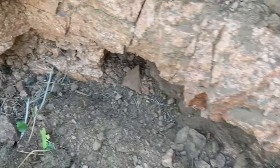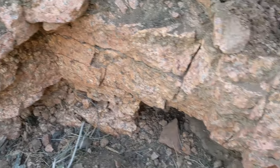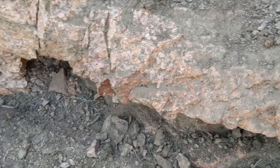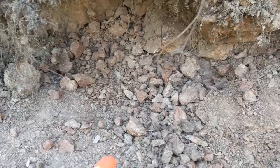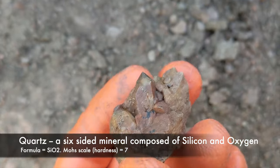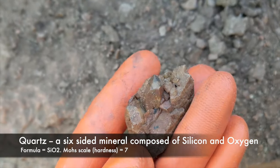So exploring further up the hill, I noticed that there was more outcropping of the granite and the pegmatite. So I decided to park here for a little while and see what I could find. Started to rake a little bit under here. Break away the loosest, easiest part of the rock just to see if I could find anything, and this guy came out, so we'll see. Hopefully it opens up.